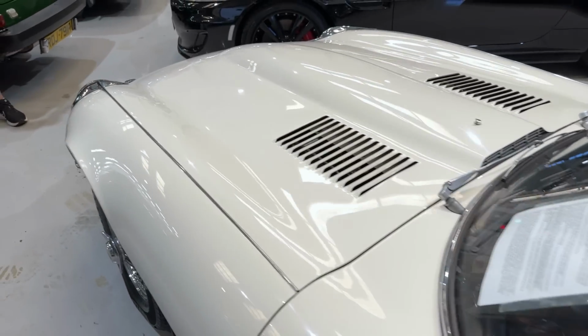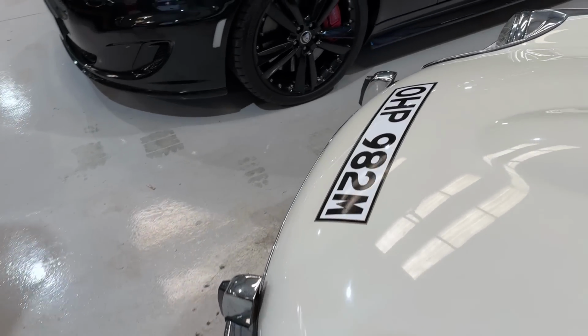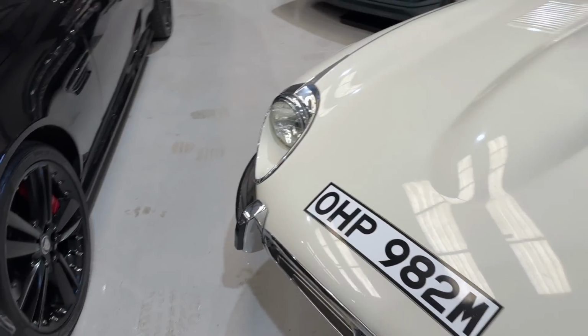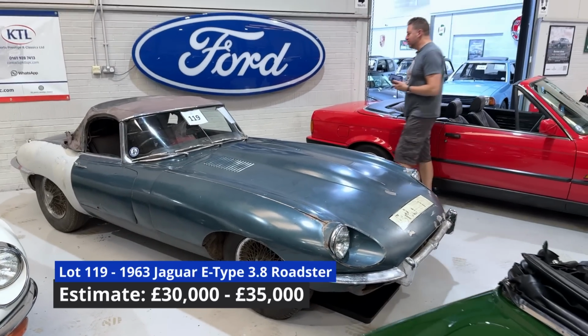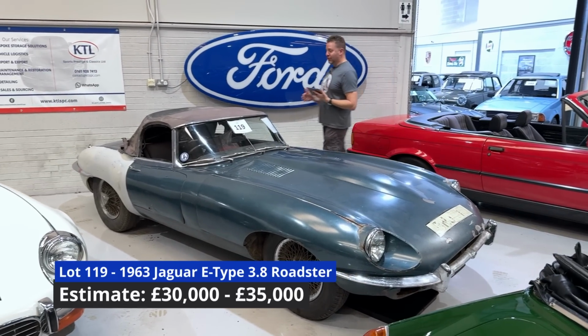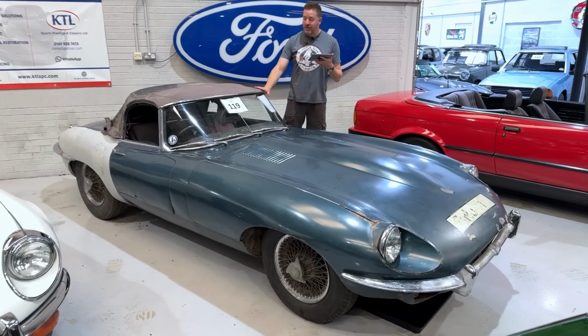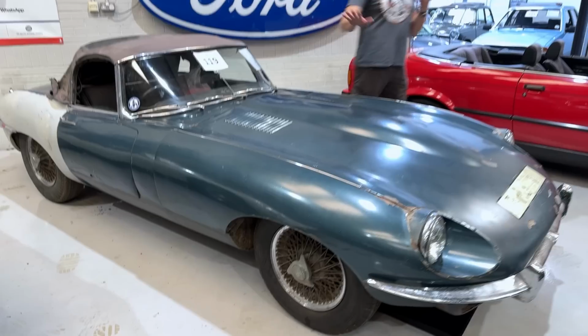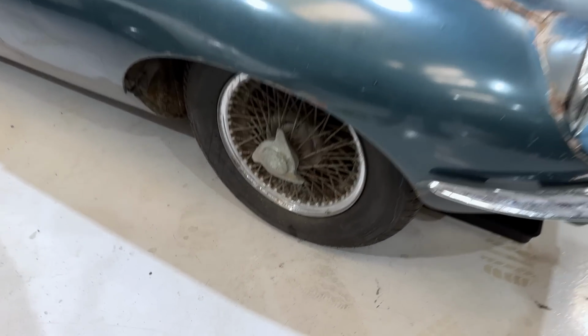What if you are a little bit handy yourself and you want to fix one up? How about going 10 years earlier, 1963 E-Type 3.8, matching numbers car, ripe for restoration. If you are a restorer, here is your next project. If you don't mind getting your hands dirty doing a little bit of the work yourself, 53,000 miles on this one. Again, matching numbers car. It's been dry stored for 50 years. It's time for this car to have a new life, isn't it?